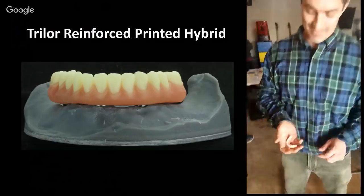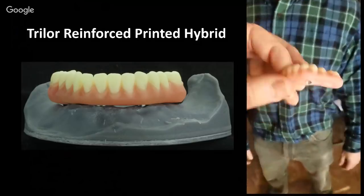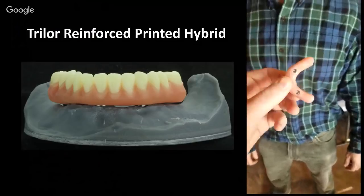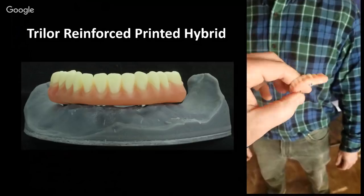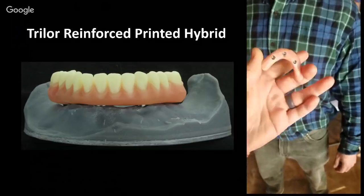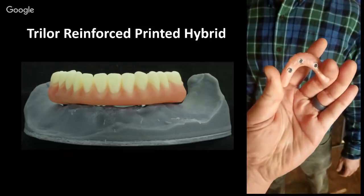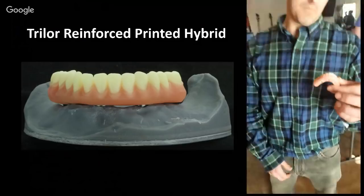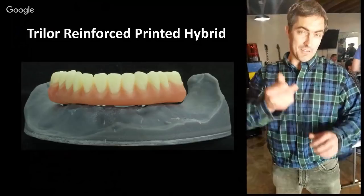So what I'm asking Garrett to do is take this very thin restoration, the one you see in the picture, and just see if he can break it. Okay. And so this is not thick. This is actually violating the typical restorative guidelines. Most people say you need to have 15 to 18 millimeters of vertical space for a hybrid. This is violating that. This is much short of that. It's probably at 12 millimeters. And I'm going to have Garrett now give it all he's got and see if he can break this thing.